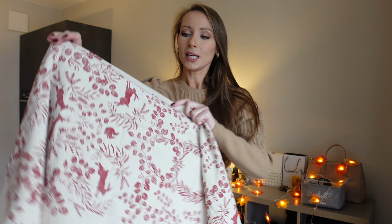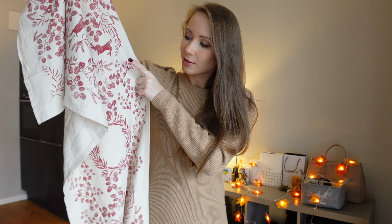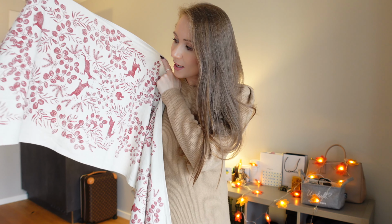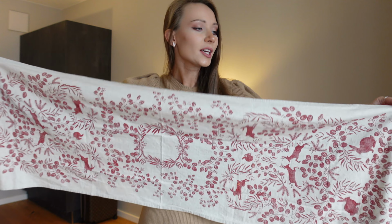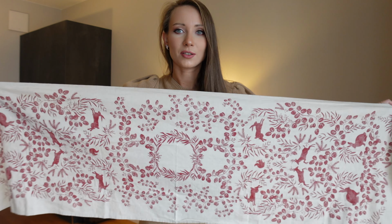Another product that I have here is from H&M Home. H&M Home has already started selling Christmas products, and of course I could not really stop myself from buying something out there. What I got for myself is a table runner. It is kind of a beige colored table runner with dark red pattern. Here are some rabbits and reindeers and some plants, and generally I think this table runner is appropriate both for autumn season and for winter season.